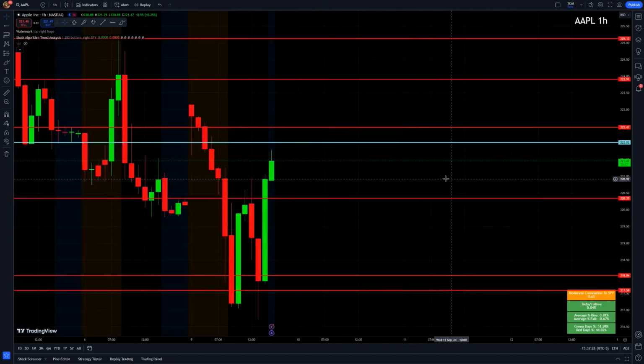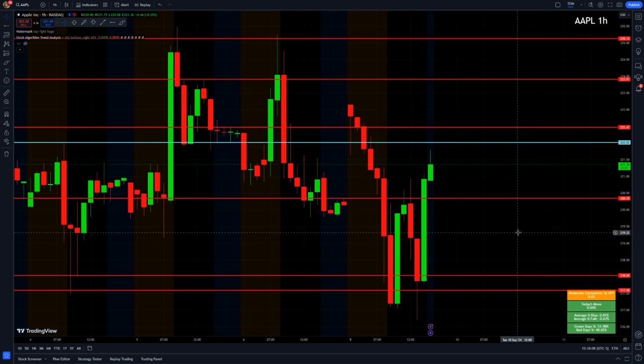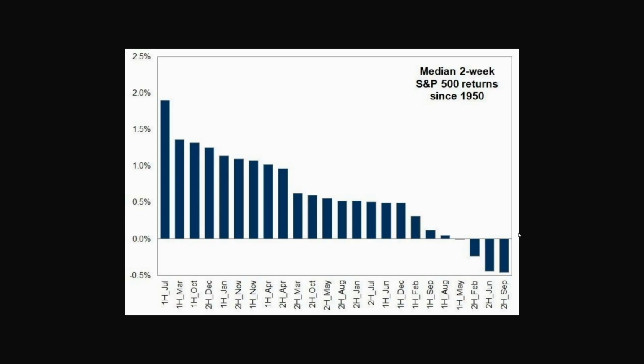But at the end of the day, we're still in September. And I will say time is flying. We're already about halfway through the month, and that's not a good thing. So for those of you who've been paying attention to the seasonality data, we could see that the second half of September is actually the worst 2-week period for the stock market throughout the entire year.